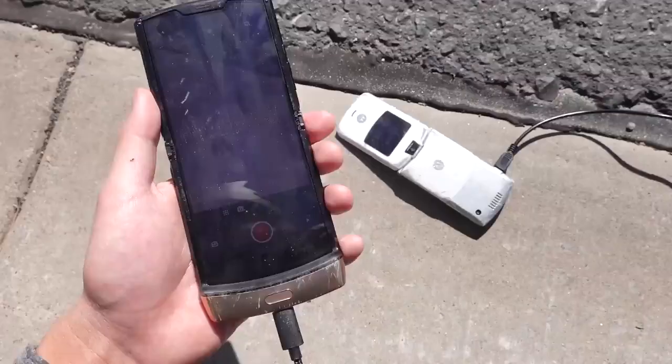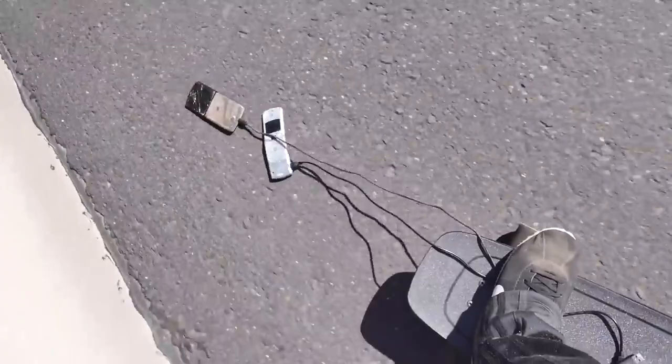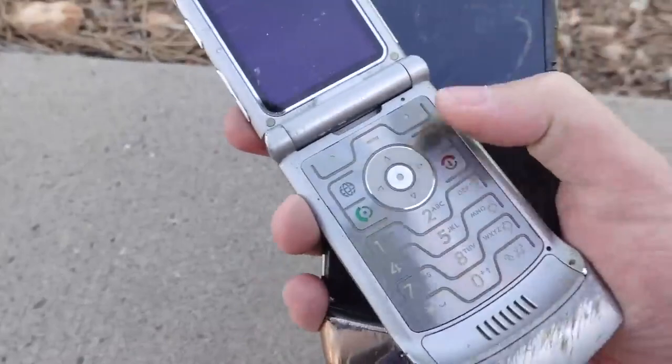Now we're gonna do one lap with both of them open and face down. Video on this one. Aww. Oh, I can't take it anymore. Oh my god. Well, I decided to cut this test short, but apparently I didn't cut it short enough. Let's just pick these up and go home, and oh look, this one still works.